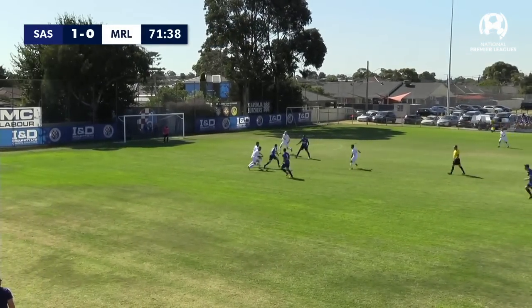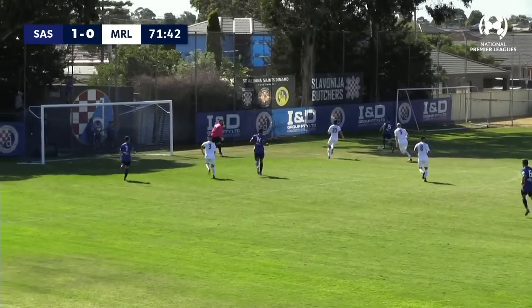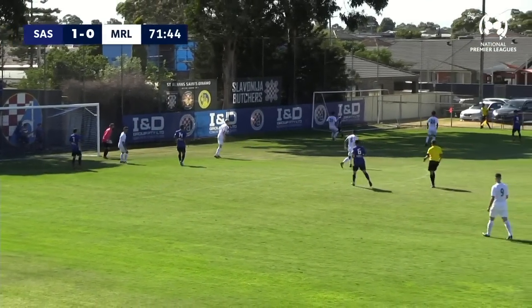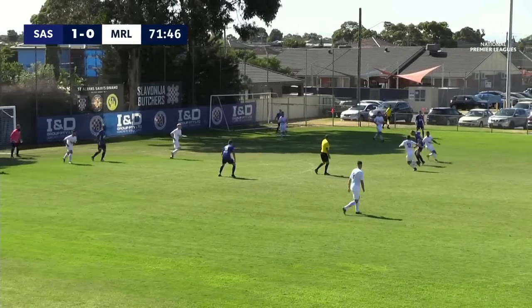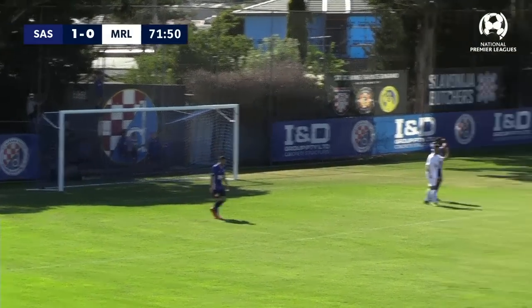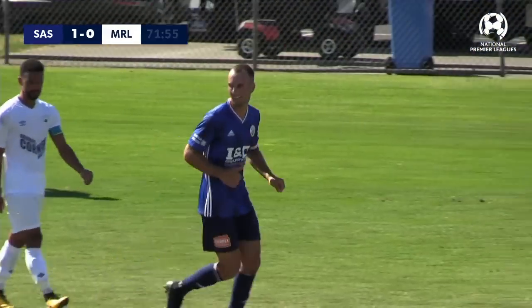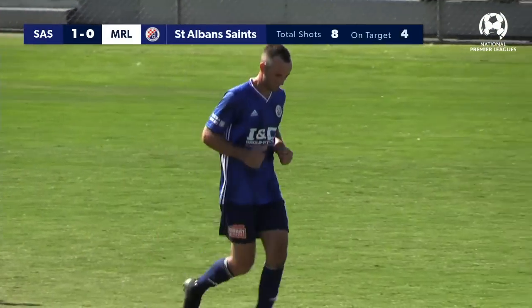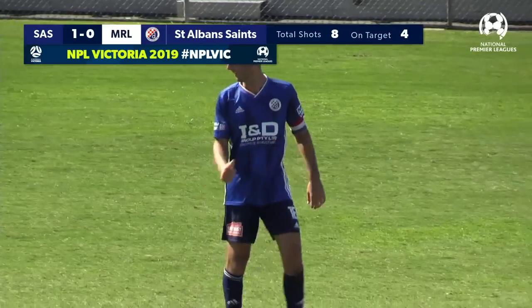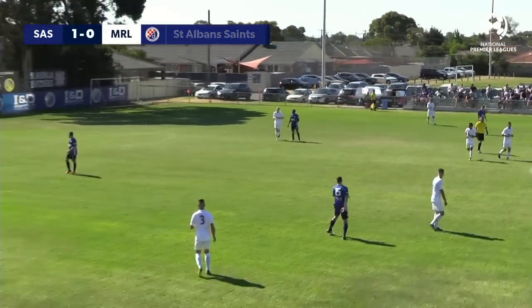Ball comes forward to Monek, who's looking to turn, grabs the ball inside the D, tries to get it on his right foot, chases the ball all the way out. It's still live, comes out to Gidigic, who takes the shot with the right foot, and just wide of the back post. It's been positive over the last 5 minutes from the home side. We've had two very good opportunities to double their lead.